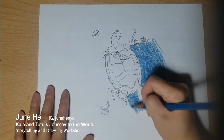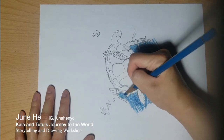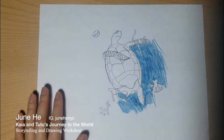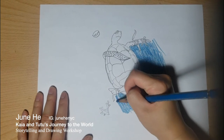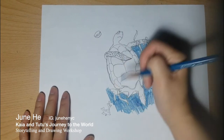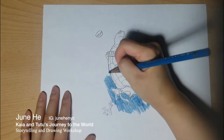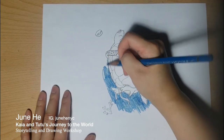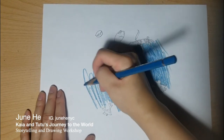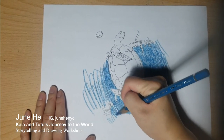There's no specific angles of the pencil strokes. You can choose whichever way you feel comfortable to put the color on. The most important part is we need to have fun, right? Okay, it's a beautiful blue color. I love it. Leave some big strokes on the outside as if everything is moving, a lot of motions, you know, it's dancing.